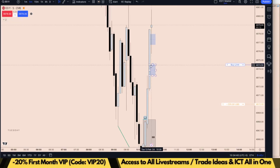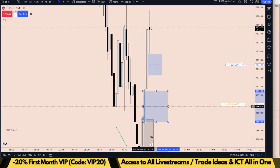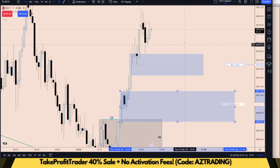Retraced, didn't leave behind a fair value gap of any kind just yet on the 5 minute time frame. Still waiting for that. 10:25. Now it's 10:30, half hour mark. Remember what we said about that timing window. New 5 minute candle opened up, and this time we closed on this bullish volume imbalance. Didn't open with a new one though.